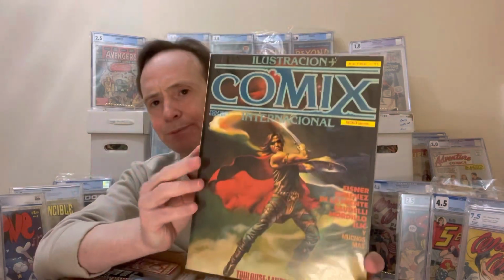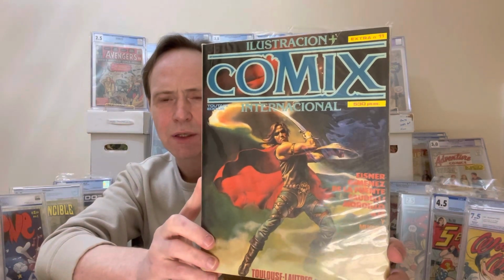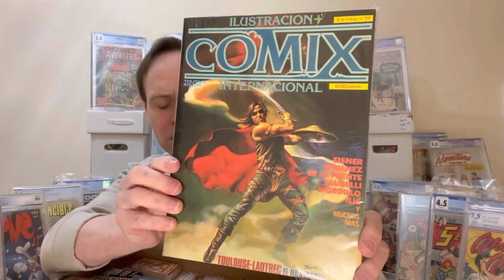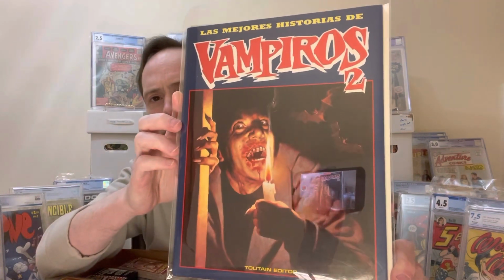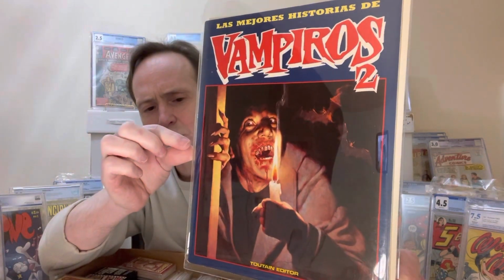So this is Comics International. And this is kind of Spanish, I believe. Correct me if I'm wrong. Yeah, I think it's Spanish. It says pesos, so Spanish edition. And then this is a French one, or actually, is it French? Yeah, it's French. So these are kind of cool monster magazines I would sort of collect.